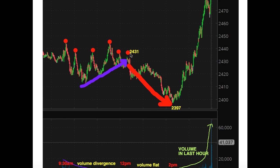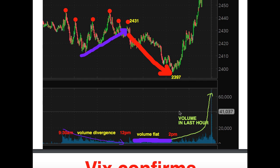This is what happens after the chart I just showed you. The market dropped from 24.31 all the way to 23.97. Now what happens to the volume? Notice, we observed the lower volume as the market was trying to go higher. That actually leads to a drop. Now look at the volume throughout the drop. The volume was supposed to increase if there was going to be a further drop, but the volume stayed flat. Now at 2 o'clock, similar conditions to February 9th, 2018, all of a sudden, the volume starts going higher.